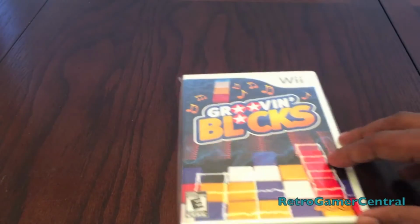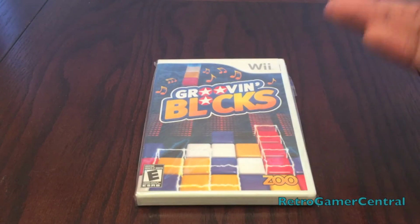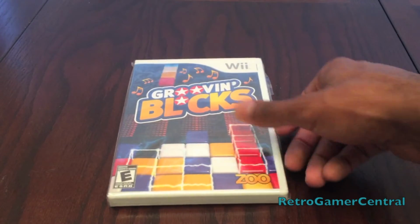Moving on from that, let's see what we got here. A little puzzle game I have, Grooving Blocks, Zoo published title, complete, wasn't expensive. I decided to pick it up. Seems like an okay game, kind of like a Tetris-like game, but with some music-based elements to it. I've played it a few minutes. Might be worth picking up.